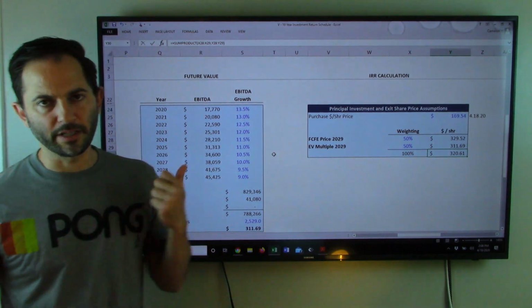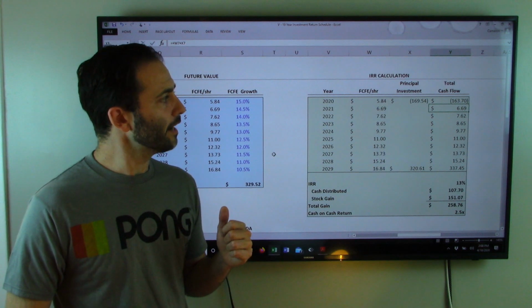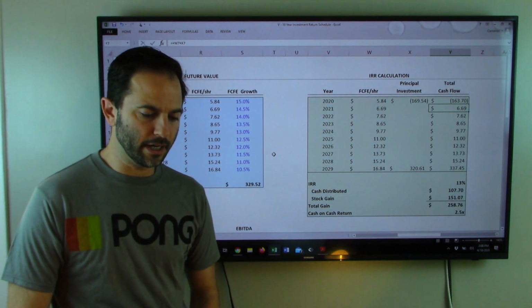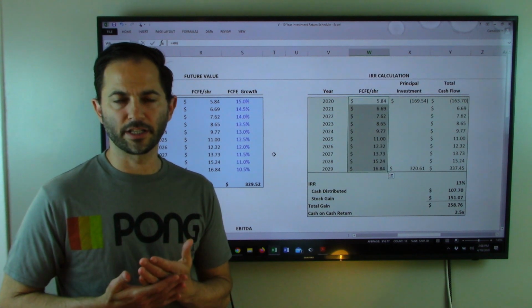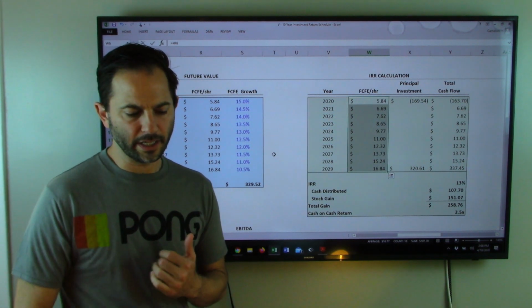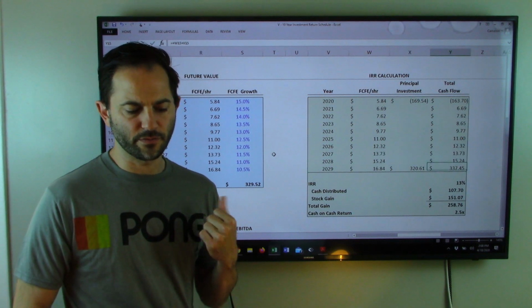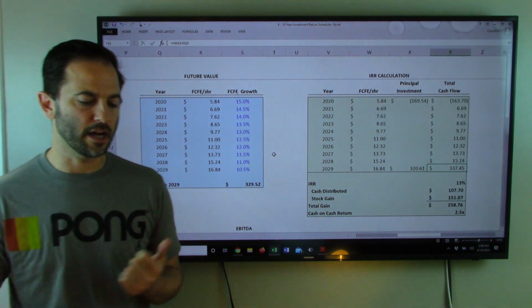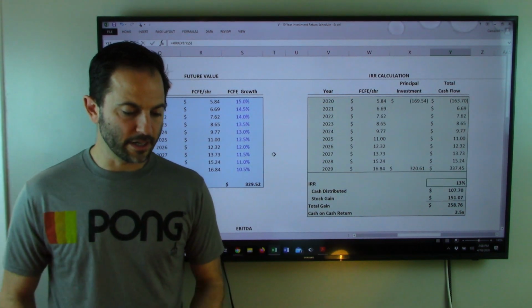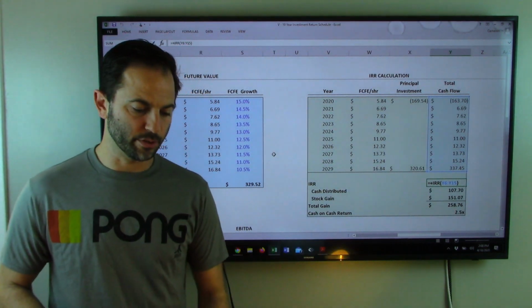Most recent stock price, $169, excuse me. Here's our IRR calculation. So again, we've got the future cash flows that we expect to receive either through share buybacks or through dividends. We're going to get in at $169. We're going to receive those distributions for a decade, and in a decade we'll sell the stock for $320, and that is going to net us an annualized rate of return of 13%.